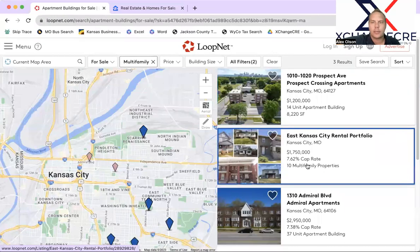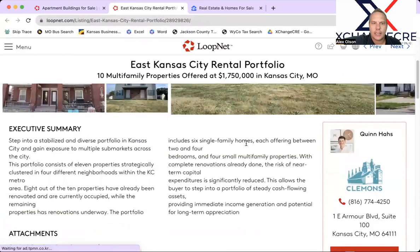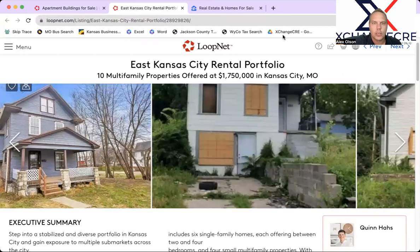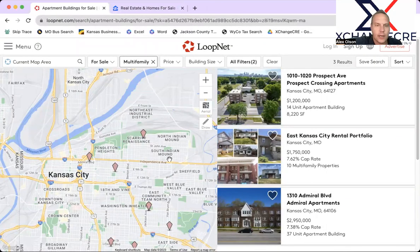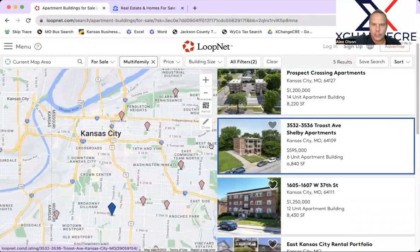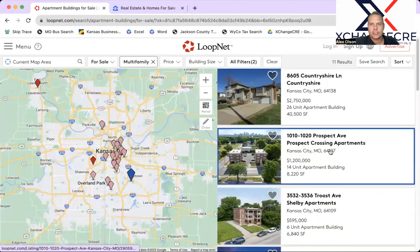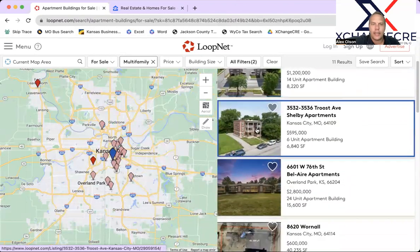This particular property here, I'm not really going to talk about too much. It's a scattered site portfolio of duplexes and fourplexes around town. Could be an interesting opportunity. We typically don't do a ton of scattered site portfolios, but happy to take down any questions you might have. Okay. So next up, let's zoom back out on here. What we got here that's new? So we covered 1010 Prospect. We covered Countryshire. Now let's look at Shelby.